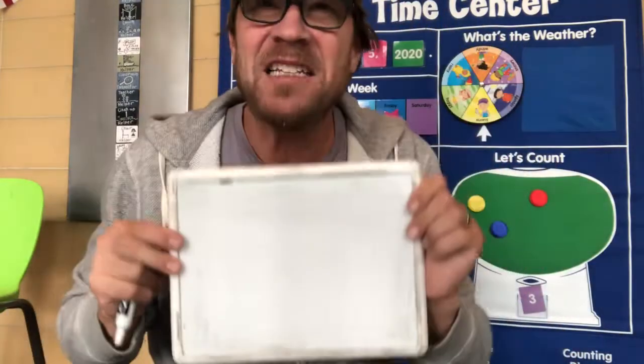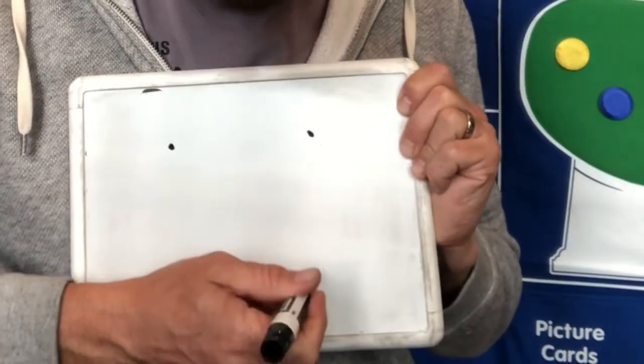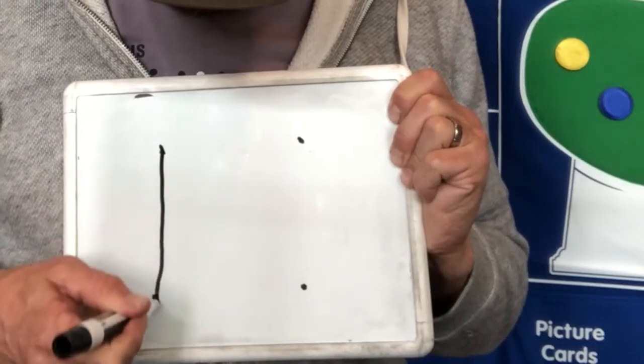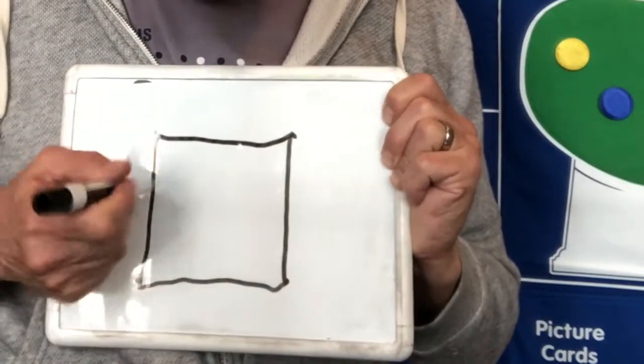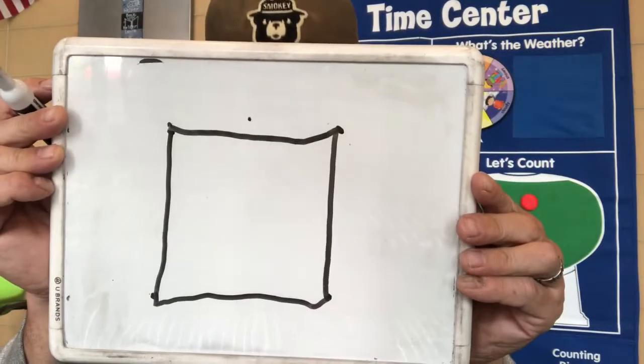Next shape has four sides. Here we go. Two parallel vertical sides, two parallel horizontal sides. Guess that shape. Did you guess square? Well, you guessed right. Nice job.